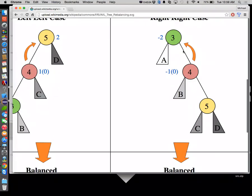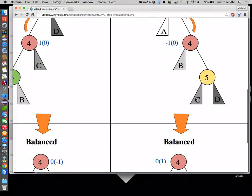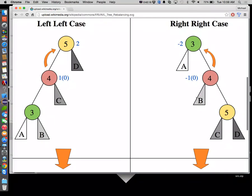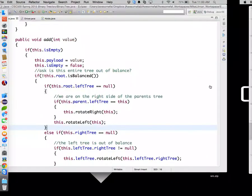Otherwise, if I'm already in this position, then I'm just going to rotate left about me. Actually, let's think about that. I wouldn't already be in that position. If I am the guy that just got added, so forget about us being four. We're actually five in this case. If we are here and we just got added and we are not our parent's left tree, we are our parent's right tree, then we need to actually rotate left about our parent. So really, we need to do this in two lines.